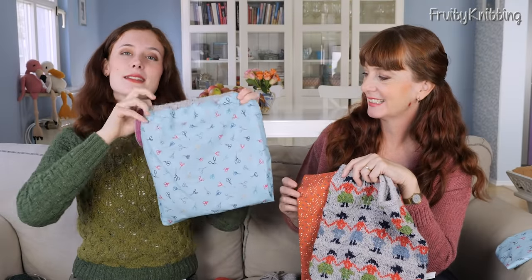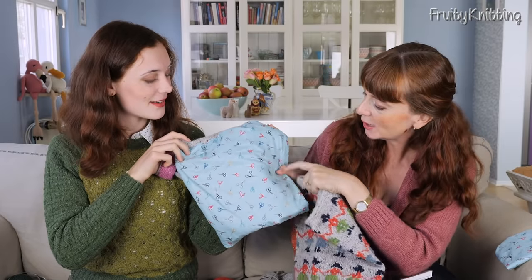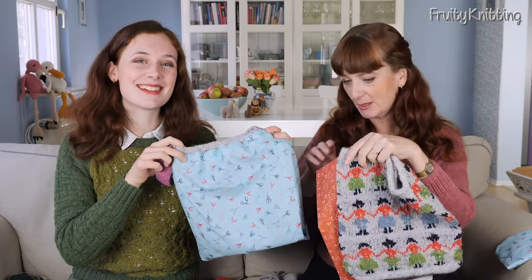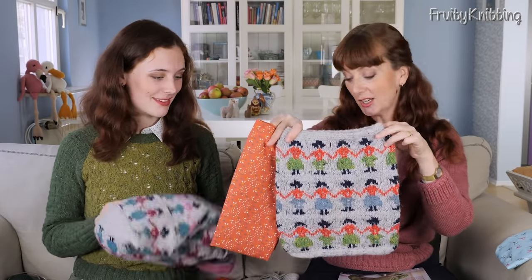And it has little scissors all over it as well. If you look closely, on the background, you've got little pattern pieces. So it's definitely a crafting bag material. Yeah. And this one's got this gorgeous, pretty orange lining. It's going to have it.